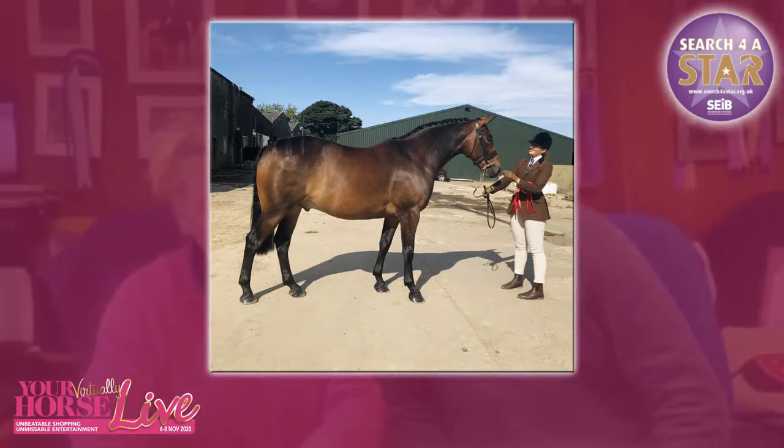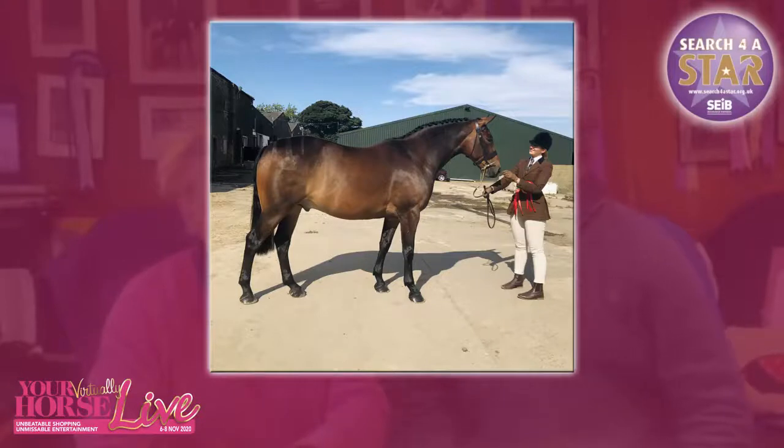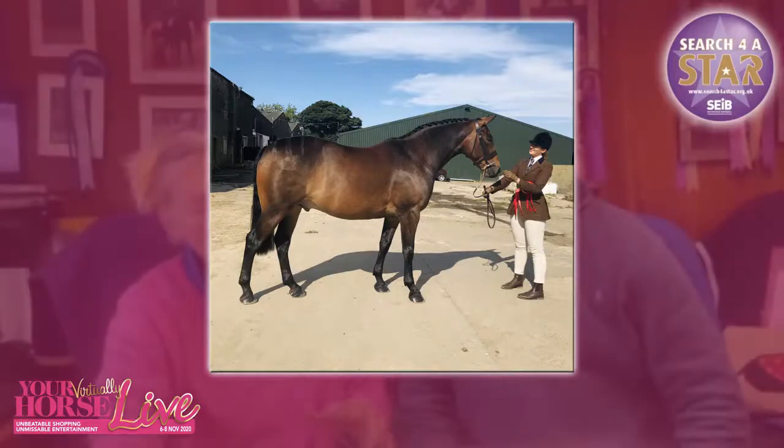He is a lovely horse. He is turned out well. He looks like he's standing slightly downhill. He looks slightly down through his withers. I like him an awful lot, but I like all these top 6 horses, and they're a full credit to everybody, not just all the 6.